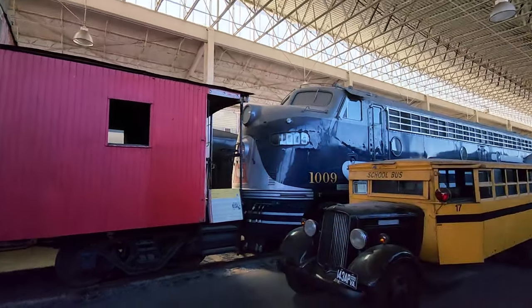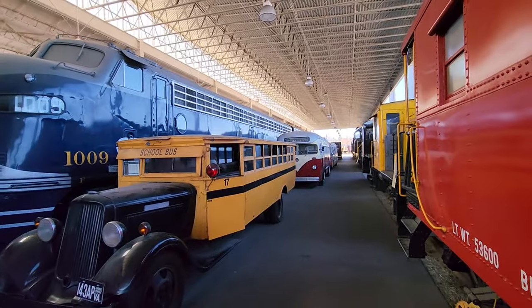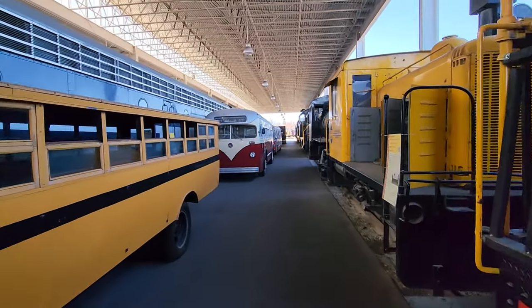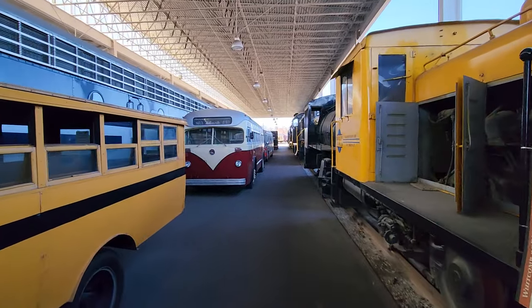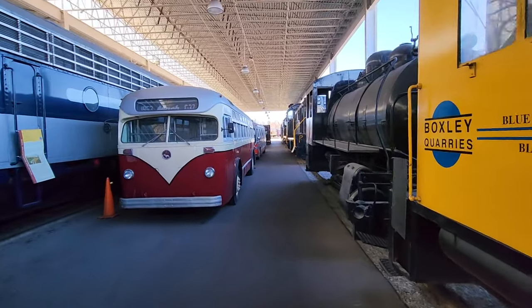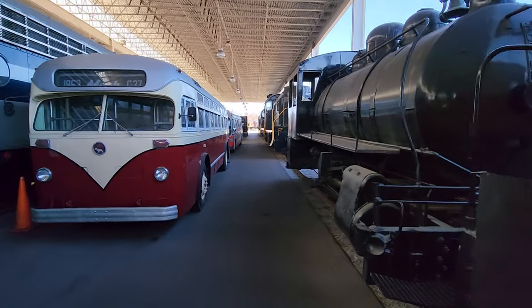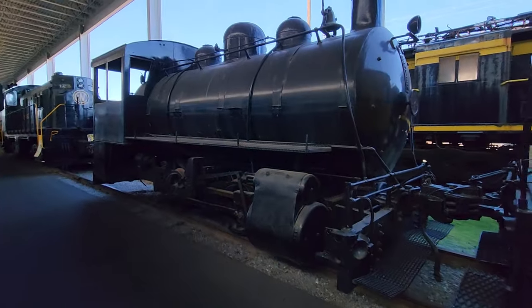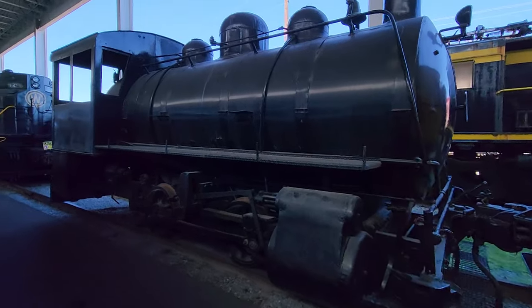Yeah, I haven't been here since 2001 and they didn't have the awning here. The J hadn't been restored yet and it was just sitting out in the yard, just rusting away. I'm so glad they put this awning up. Little switcher here, 0-4-0, very cool.